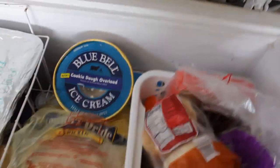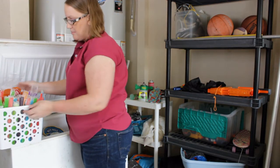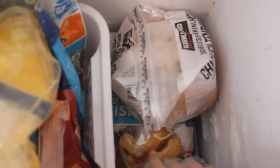And then I've used these dollar store bins to create kind of like layers. Here I have my bread and popsicles for my kiddos. And down here I have another bin with seafood. It's got shrimp and the salmon that I bought at Costco. And then we have a lot of meat. I have fish sticks, chicken breasts.